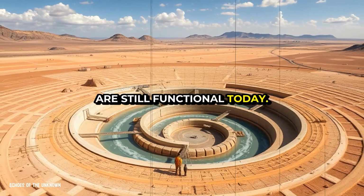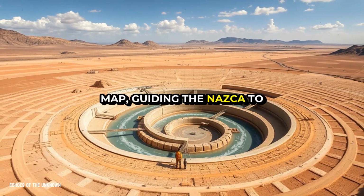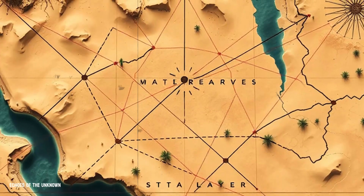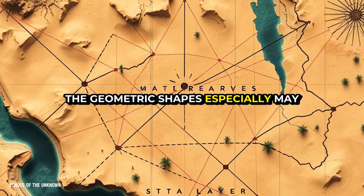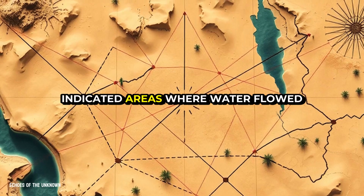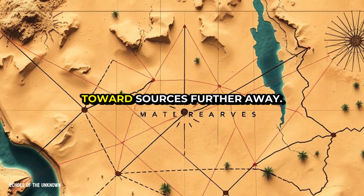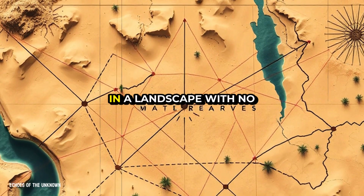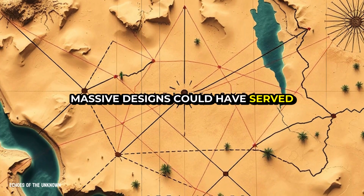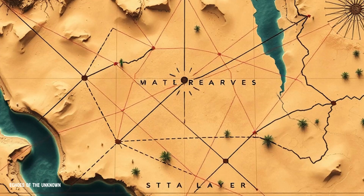So, could the lines have functioned as a kind of map, guiding the Nazca to these hidden aquifers or showing where water could be accessed? It's a possibility. The geometric shapes especially may have played a role in this theory. For example, trapezoids might have indicated areas where water flowed beneath the surface, while long, straight lines could have pointed toward sources further away. In a landscape with no GPS, roads, or landmarks, these massive designs could have served as navigational aids, ensuring that essential sources of water were never forgotten.